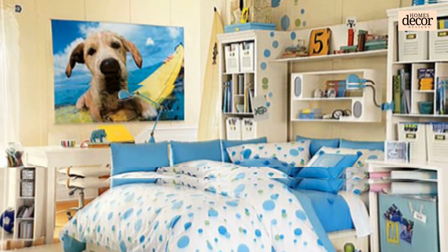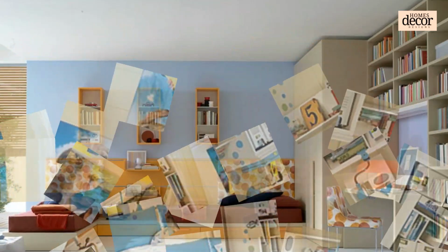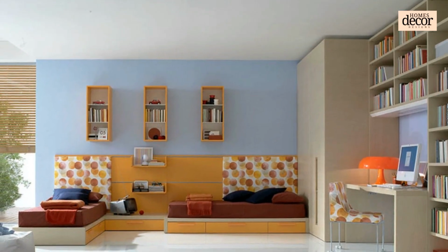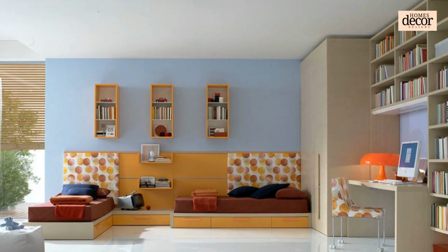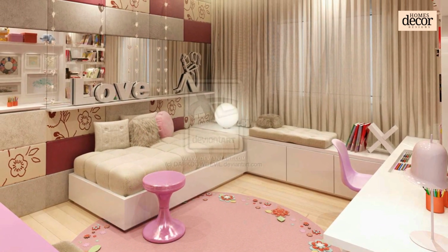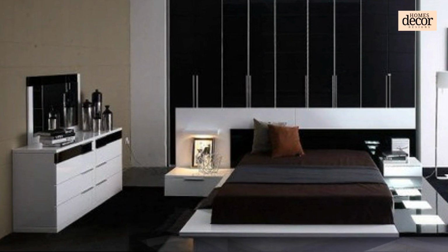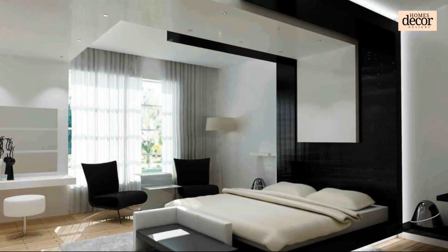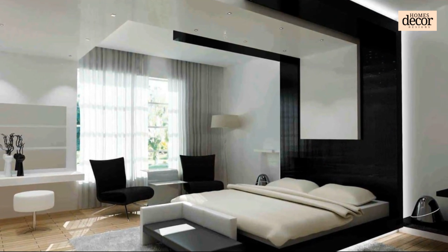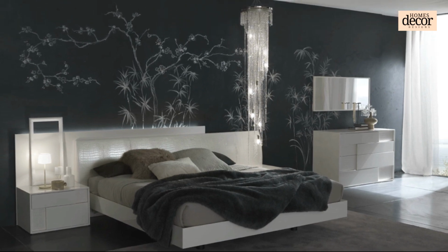3. Mix and match patterns. Mix and match patterns such as stripes, polka dots, or florals to add visual interest. 4. Add textures. Add textures such as faux fur, velvet, or woven fabrics to create a cozy and inviting space. 5. Personalize accessories. Add personalized accessories such as monogrammed pillows or a custom-made headboard. How to decorate a teen bedroom on a budget.